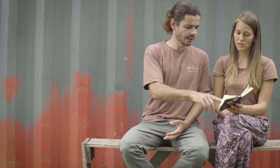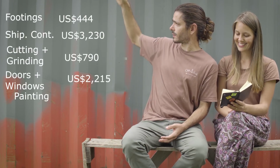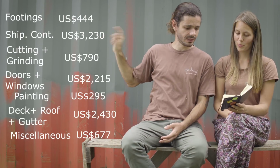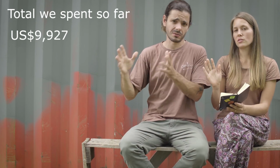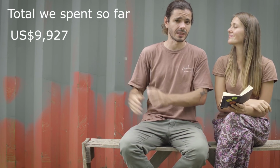So the whole house was that. So yeah, we can put the whole thing here. So that's how much the house costs, and the total price is this one, $9,927. So we can put $10,000, give and take. It's just around $10,000.